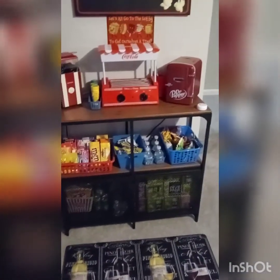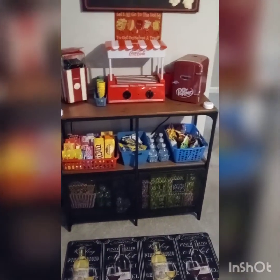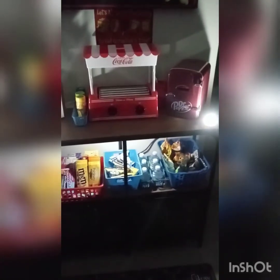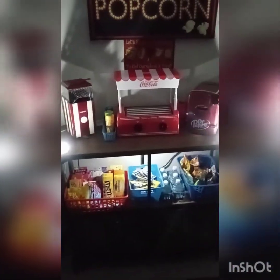So I'm about to turn off the light to show you what I'm talking about. Turn off the light here, and on. There you go. So if you want to grab a hot dog at night, turn the light on, no problem. If you want a snack or water, anything underneath the bar, just hit the light. You can see what you're looking for. I thought it was a nice little piece. Thought it completed the whole concession stand.